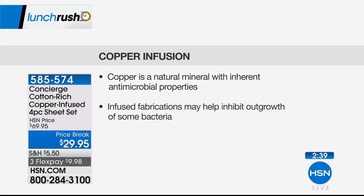Totally, on the internet, absolutely. And here we talk about its inherent antimicrobial properties. So you might think, there's no bacteria in my bed. This is what I like to say. If you're sleeping 8 hours every night, and you change your sheets like once a week. That's typical, right?